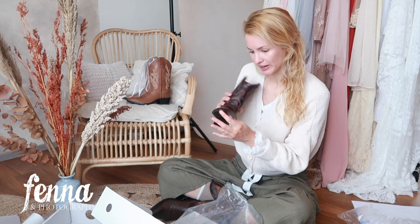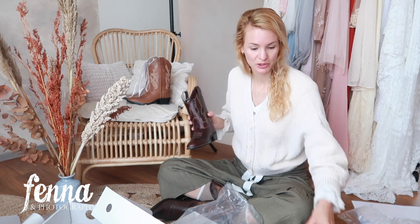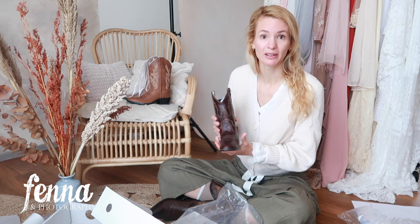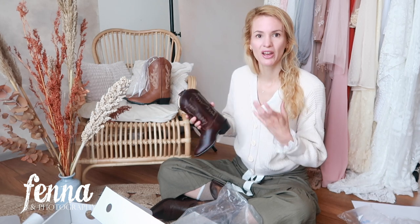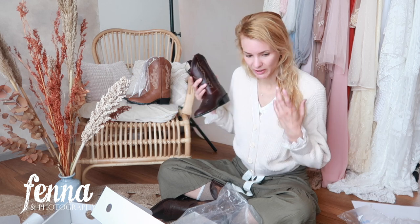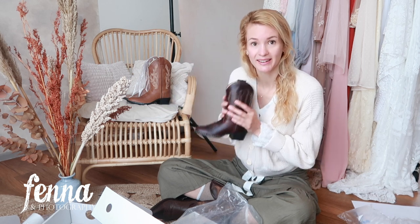And I mean, as they're wearing them, the leather will wear out a little bit. Maybe it looks a little bit more distressed, which will only make them more beautiful. That's what I love about leather. When you use it over time, it gets more character because it's worn. You can see it. Might get damaged a little bit, but that's okay because it's leather.